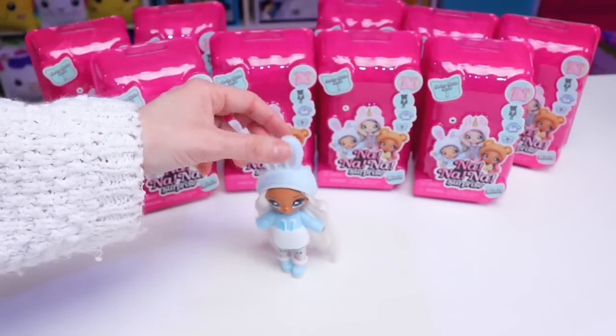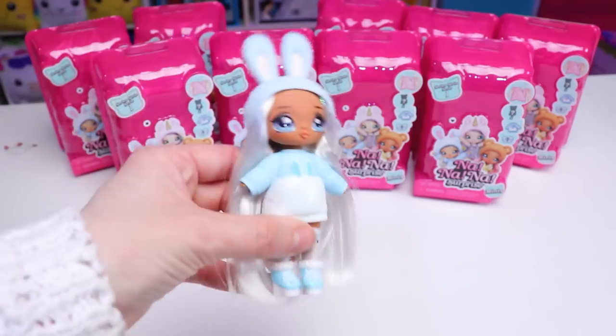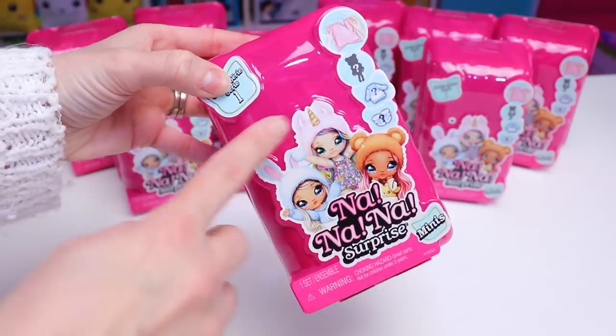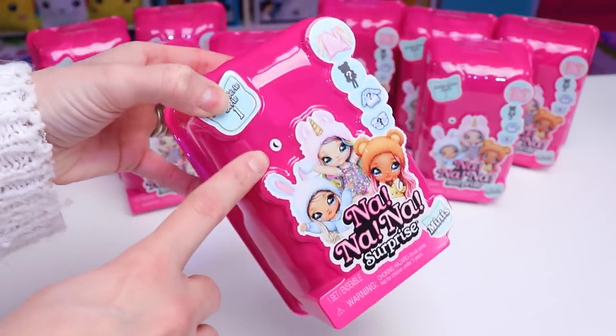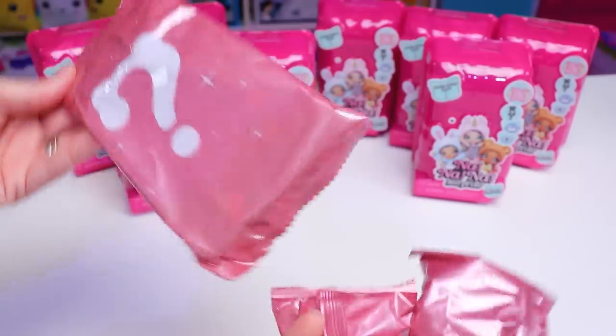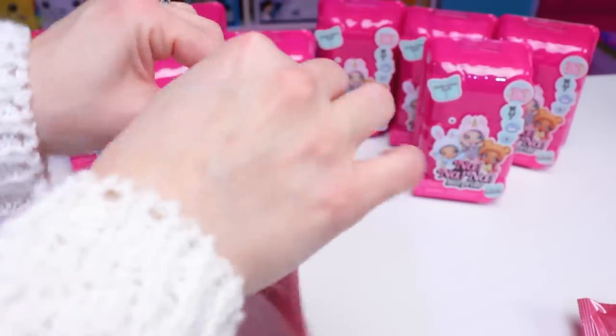And now make sure she stands. Yes, she does. Perfect. Which means we could say goodbye to her and hello to Tuesday, which is the doll that comes inside the Crescent Moon package. Let's open her up and free her and her accessories from their packages.